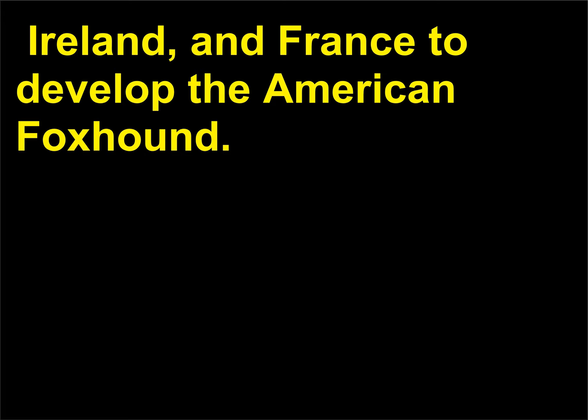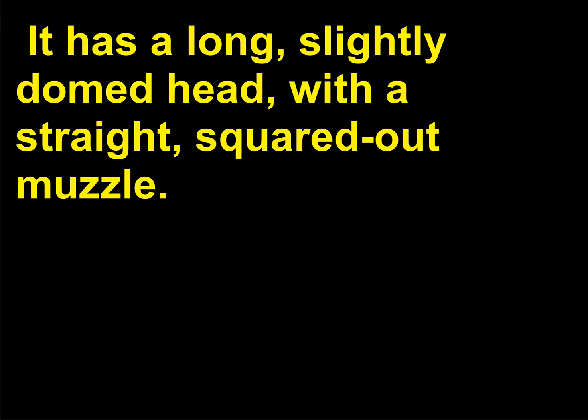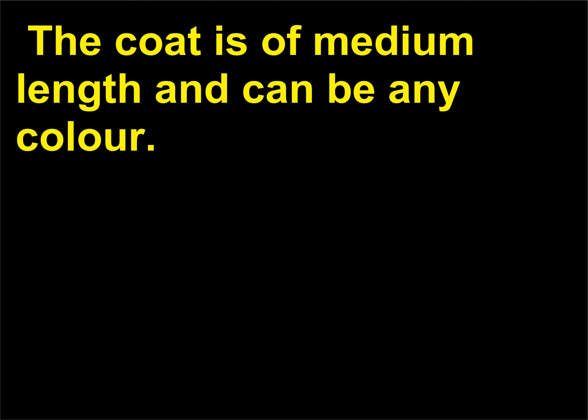This dog stands 22 to 25 inches, 56 to 63.5 centimeters, tall. It has a long, slightly domed head, with a straight, squared out muzzle. The coat is of medium length and can be any color. They are used primarily for hunting.